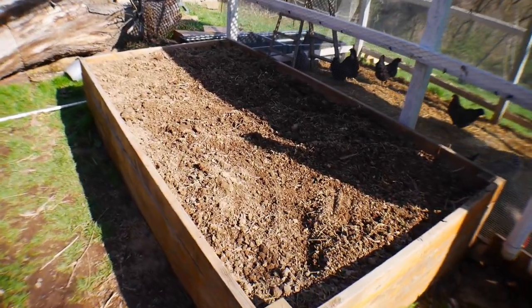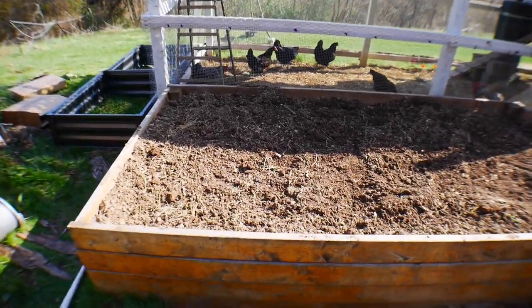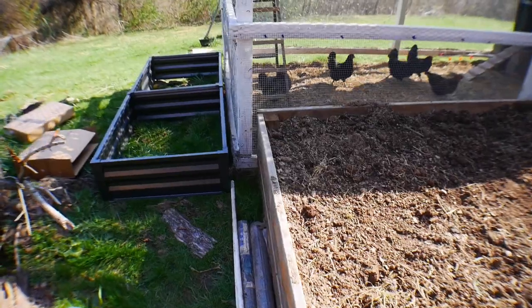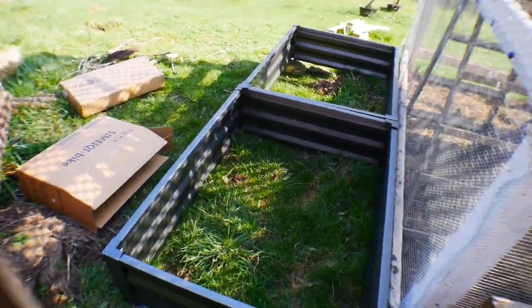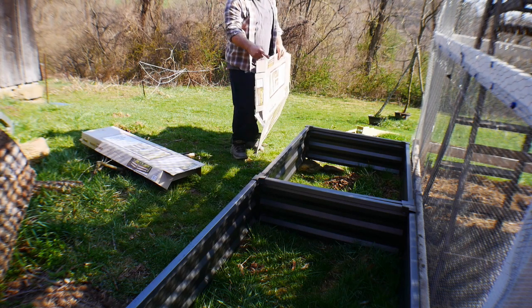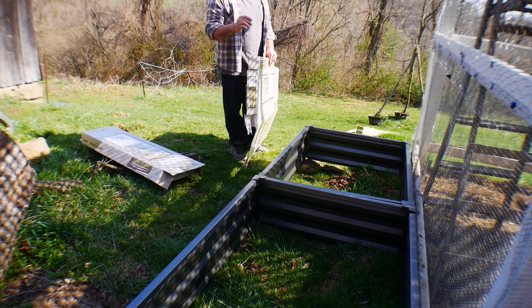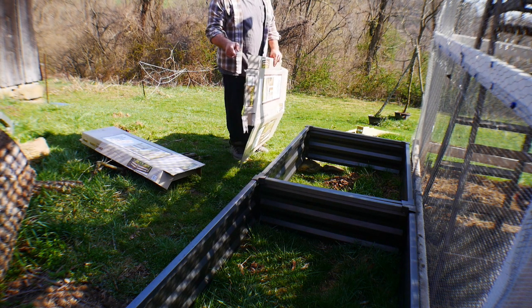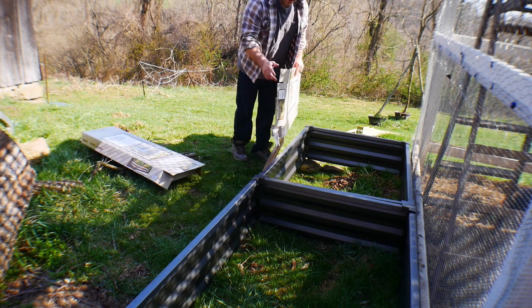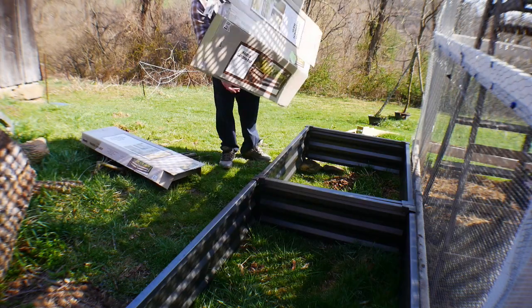Alright, so we have this raised garden bed that I built last year all tilled up and ready to go. And then we have these 2 that we just bought. I bought these 2 raised beds from Menards. They were $43 a piece. They're 4 foot by 3 foot, and the reason I got them, they're made out of steel. These should last forever for us.